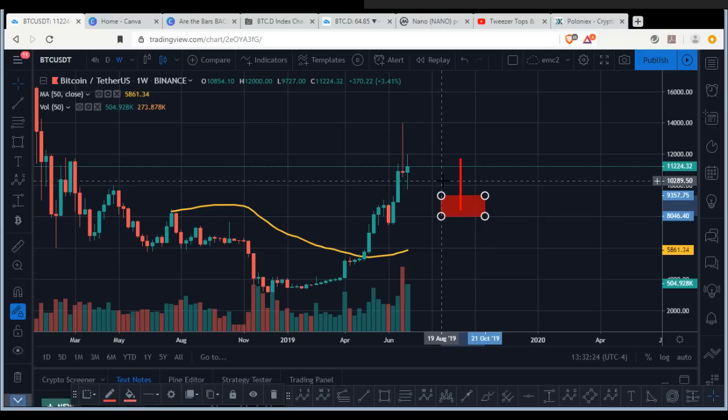I'm not saying we're not gonna get that 10.2 to 10.4, but I'm not expecting a drop within the next 6.5 to 7 hours. As soon as the new daily candle starts, we could be getting a lot of volatility. So you just have to keep that in mind, because closing below this area is gonna look bad, at least for the short term.